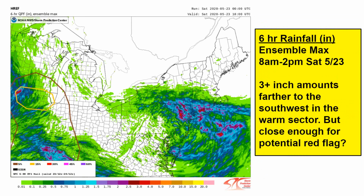So this is the most rainfall that any of those 10 members had from 8 a.m. Saturday to 2 p.m. Saturday. You could see really not much different than the mean. The heaviest rain is still off to the west across Long Island Sound, coastal Connecticut, and some of those reds are indicating 3 to 4 inches of rain, but no 3 to 4 inch amounts near Martha's Vineyard and Nantucket.